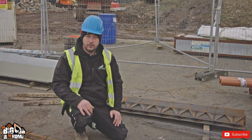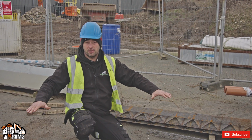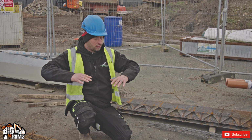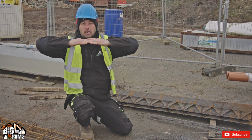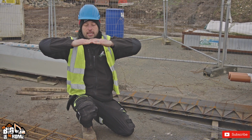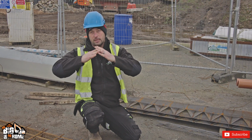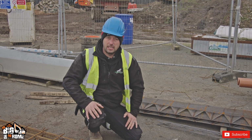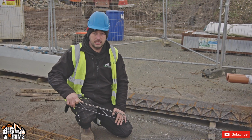We pour the concrete over the top, and what it does is it gives the bottom of the foundation that extra strength for any ground bearing pressure. So for argument's sake, if that was the bottom of the foundation and there was no mesh in it, but the ground was a bit softer underneath, it could do that and ultimately break. So it strengthens the whole foundation up and does what it's designed to do as per the engineer's design.